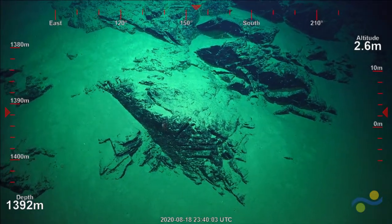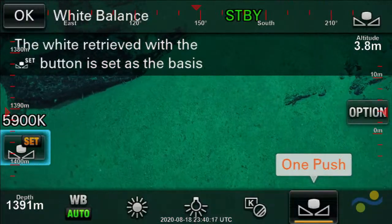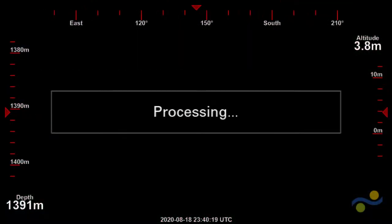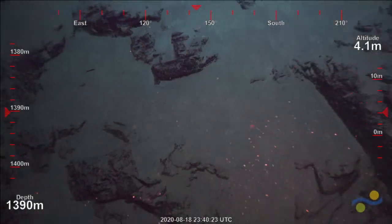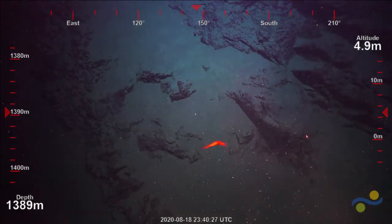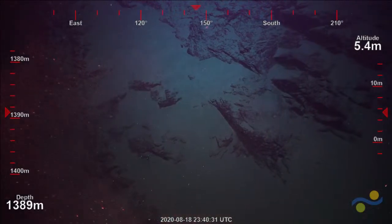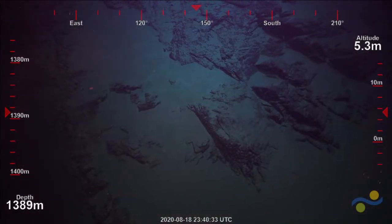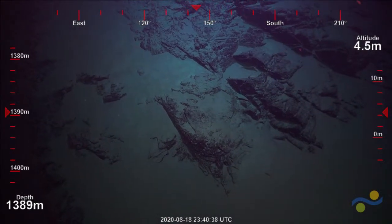We're going to do another white balance. Focus on the sand in there. The guys are doing some camera color calibrations on the fly as we drive along. That's why your colors changed on screen. Alright, let's sit down then. That's solid. Lots of cut corals in this one.